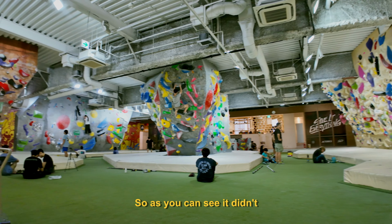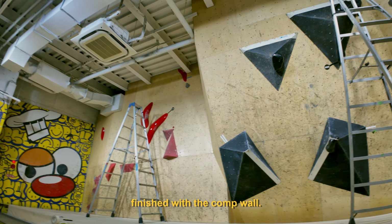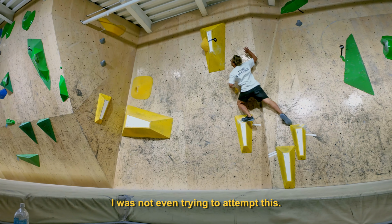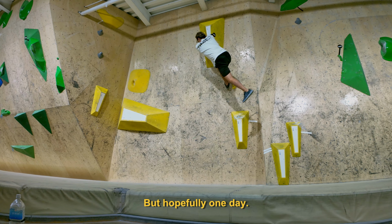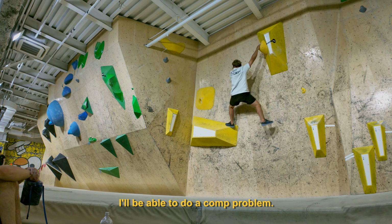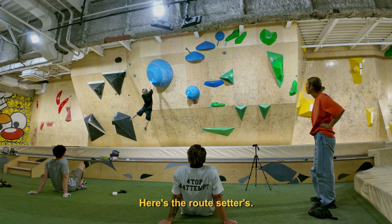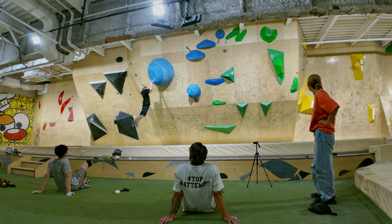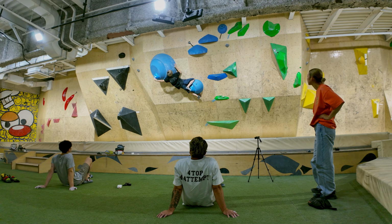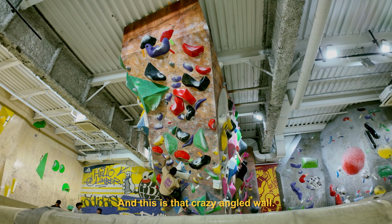This is everybody in the gym. So as you can see, it didn't get as packed as Akihabara. And the root setters almost finished with the comp wall, and then they finished. Looks amazing. I was not even trying to attempt this. I feel I'm not ready. But hopefully one day, while I'm here in Japan, I'll be able to do a comp problem. That is my goal. Here's the root setters. Amazing. And this is that crazy angled wall.